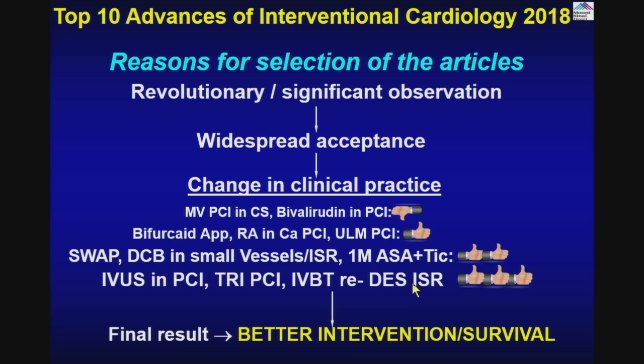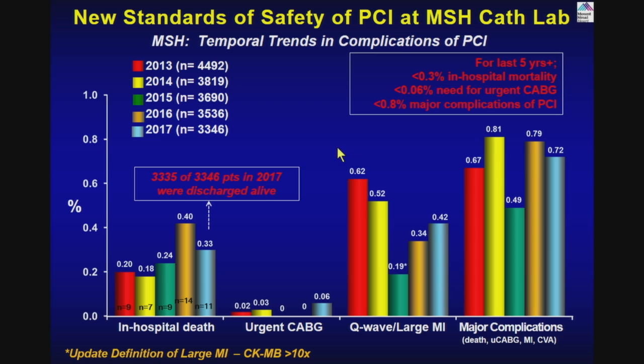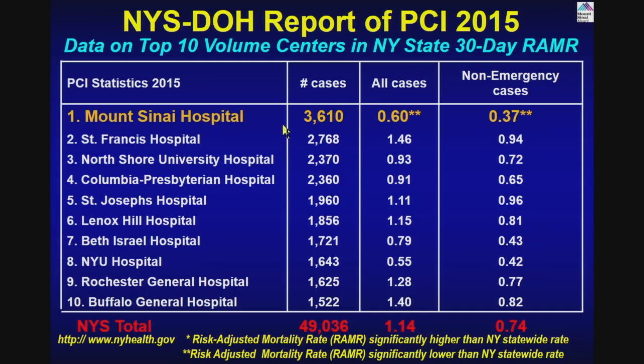And that is what we do now. Overall, the complication rate, if I put it together for Sinai, for these: death, all in-hospital death, urgent CABG, MI, all together remain less than 0.1%. And this is a comparison, the last report we have from 2015 from New York State.